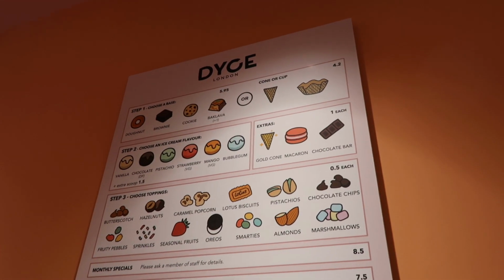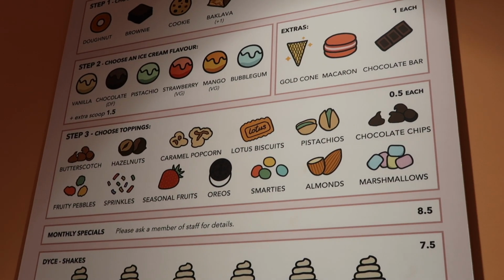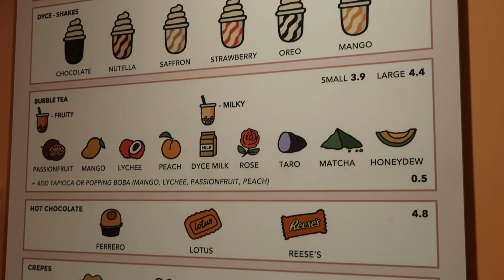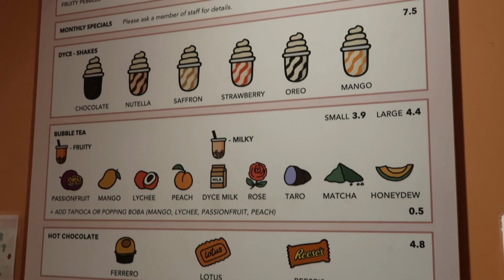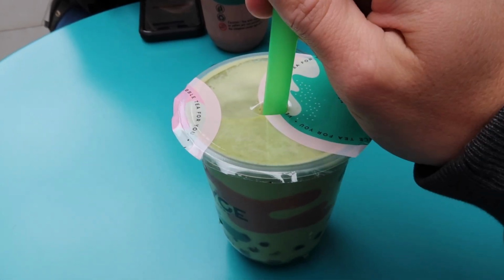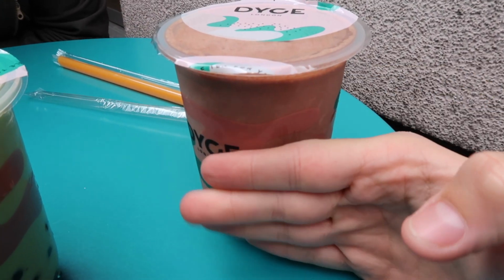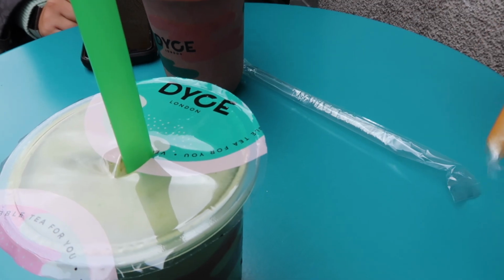Now come in a place called Dice, which is a bubble tea milkshake crepe place. It's the menu. So we've gone for milkshake. Chocolate milkshake, and I've gone for a matcha bubble tea. Came to $11.80 because I've got tapioca pieces as well. This is the best part of getting bubble tea. Look at that. So, got bubble tea, hand comparison. It's not big. And then we got the chocolate milkshake as well, same size. As you saw inside, it's really pretty cute.